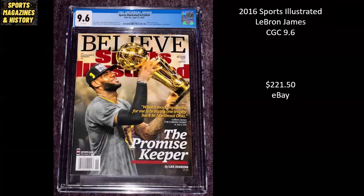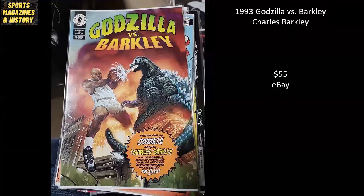From 2016, this is Sports Illustrated LeBron James, the Promise Keeper, after he led the Cleveland Cavaliers to their NBA title. It's a CGC 9.6 copy, sold on eBay for $221.50. From 1993, Godzilla versus Charles Barkley. This sold raw on eBay for $55.